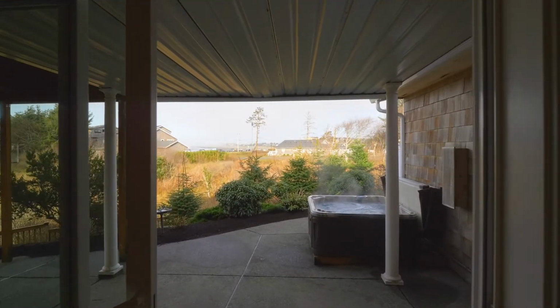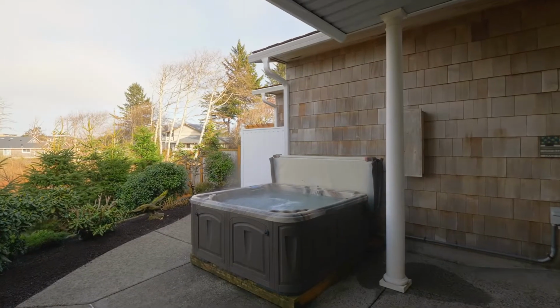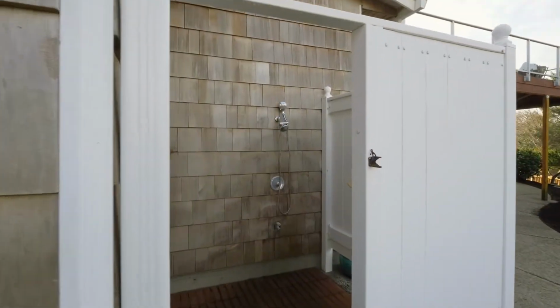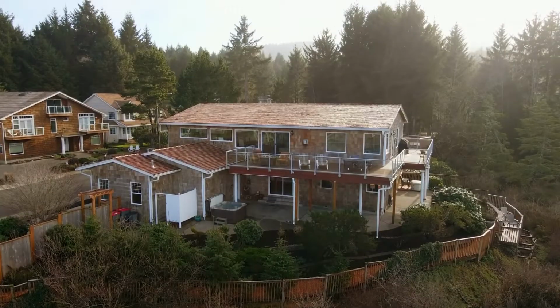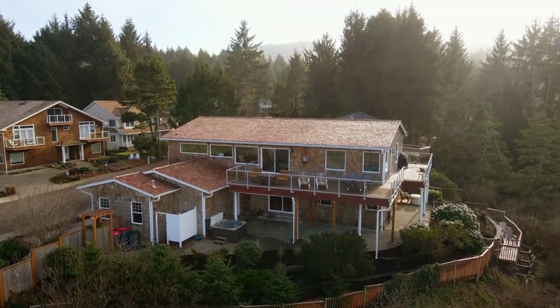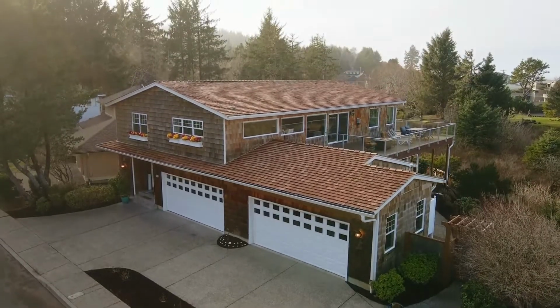The hot tub and covered patio are ready for year-round relaxation. And you'll love the convenient outdoor shower. Other features include a 4-car garage with an infrared sauna, raised garden beds, and a manicured backyard.